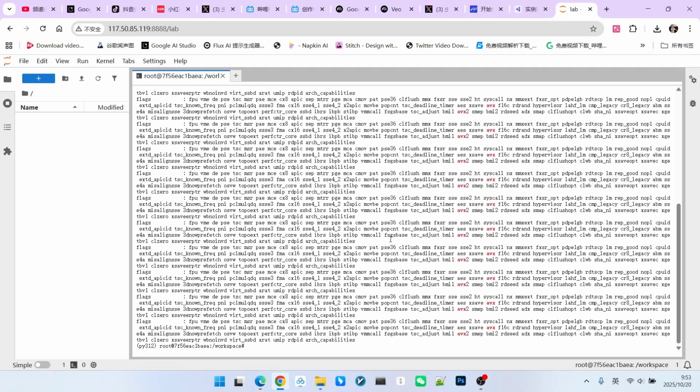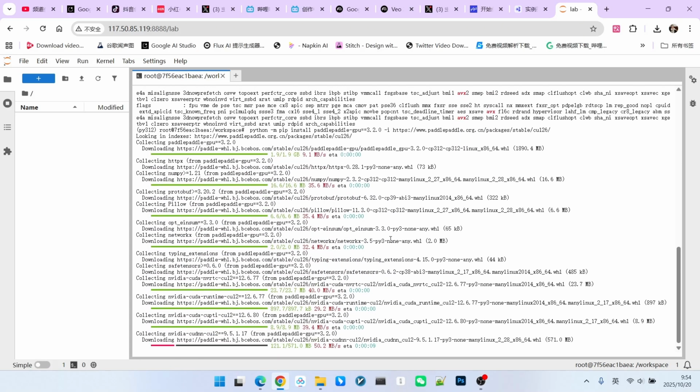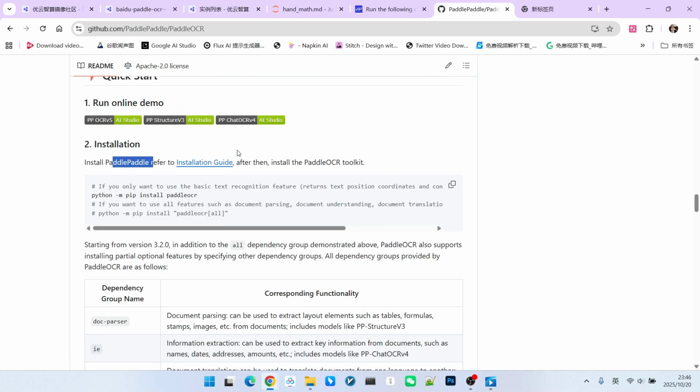When I copy the command and press enter, it will enter a relatively long installation process because it needs to download the required programs. As long as you wait and keep the network running smoothly, there will be no problem. Next, we install PaddleOCR. It has an installation procedure here. Now that Paddle is installed, you can execute this command to install PaddleOCR. After this command is installed, it only has basic text recognition capabilities.